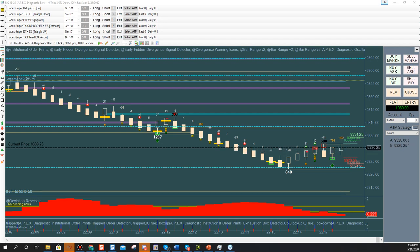Do you have to pay for these when you already have a TA? If you already have Markers Plus, all you need is an Apex Elite membership to be able to use all of these. You can only use the TX filtered and the ODD TX with a free membership. You have to have a paid membership to use the setup fours, the third bar swings, the elevators, and the double TXs.